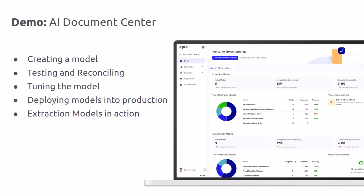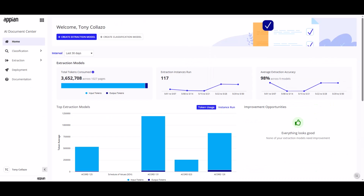So what I'd like to do next is demonstrate the process of building and deploying a smart extraction model. We'll start by creating a model and show you how we train it to recognize fields. Next, we'll test and reconcile fields to validate how it performs against real documents. Then we'll tune the model, we'll analyze the results and adjust prompts to improve the accuracy. And then we'll deploy it into production. Finally, we're going to wrap up by demoing a real use case of that model in a live demo environment.